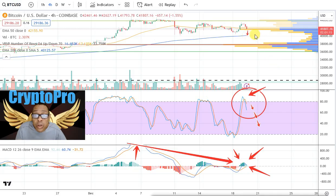But notice there is a slip zone, and that means that we are about to fall off of this great big volume node here on the VPVR, where there are a whole lot of trades that have happened in the past at this price point. That means the automated trading bots like this price point for buying and selling. But below that, you see volume tails off, and there are not as many orders here, which makes a slip zone. So what happens is, if we fall into this slip zone, we either rapidly go down or we rapidly get snatched back up. If we go down, we will go to this point of control price, possibly at 38,000. Okay, so that is a short-term bearish chart here on the 4-hour.